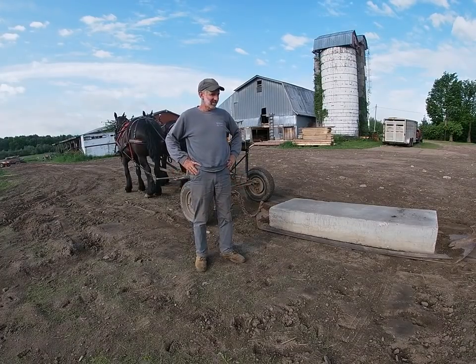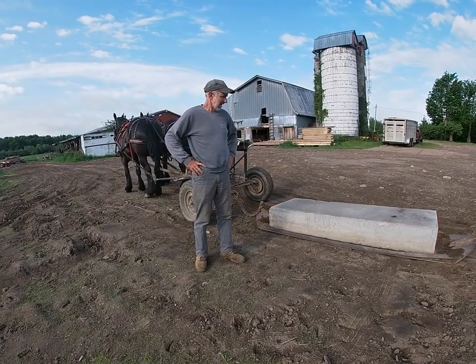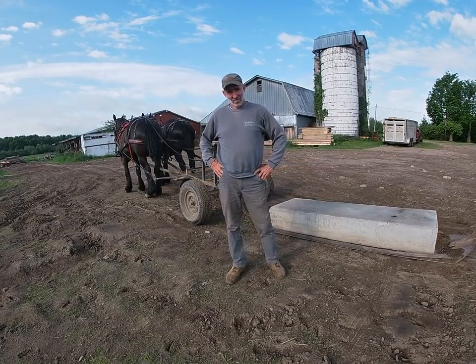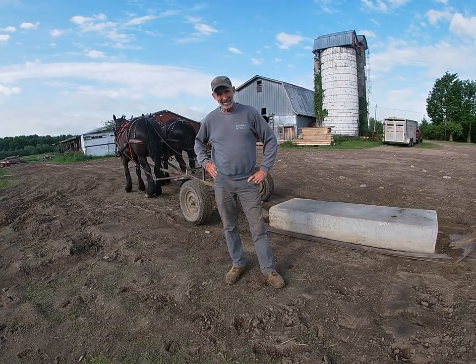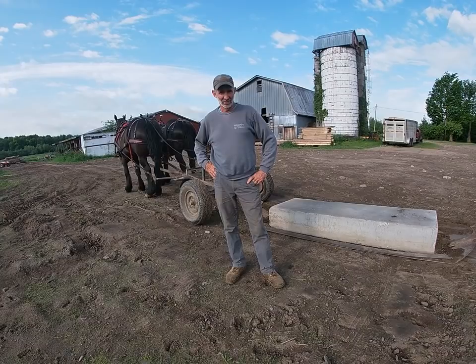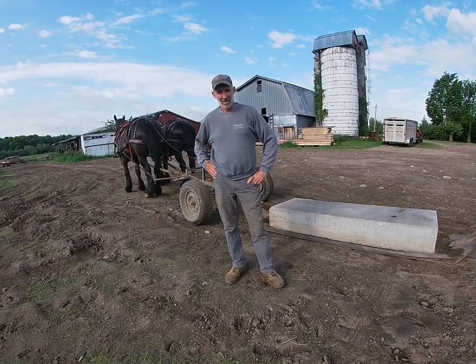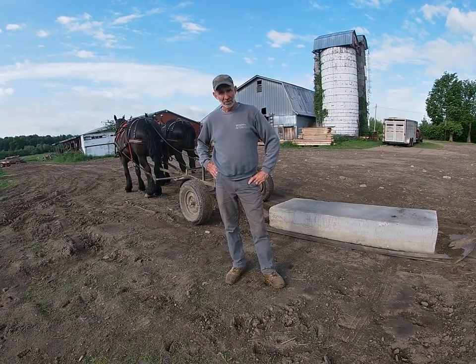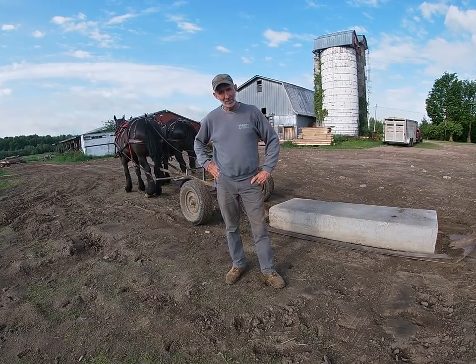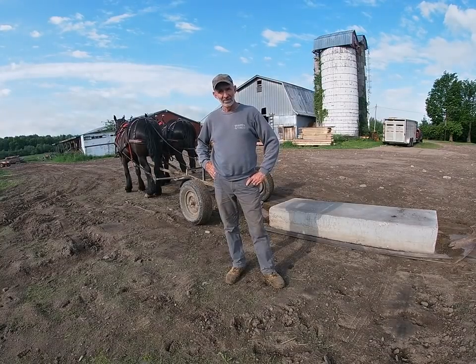As you can see, this is a fairly heavy weight for these horses to be pulling around. You might wonder why I do it. There are a lot of people that use horses out in this world today for a lot of different reasons. Some of them are just show people with show horses, and some are just horse pulling people with pulling horses, and that's all they do.